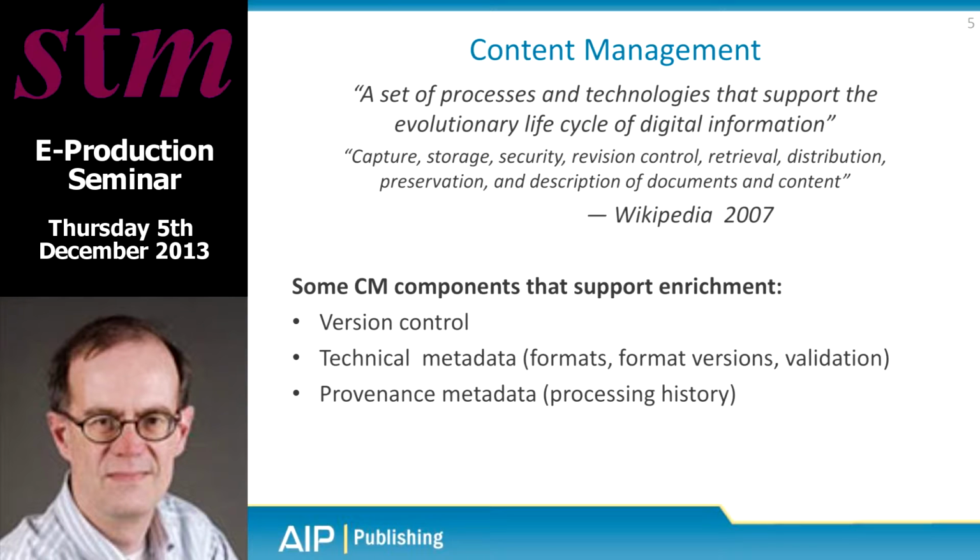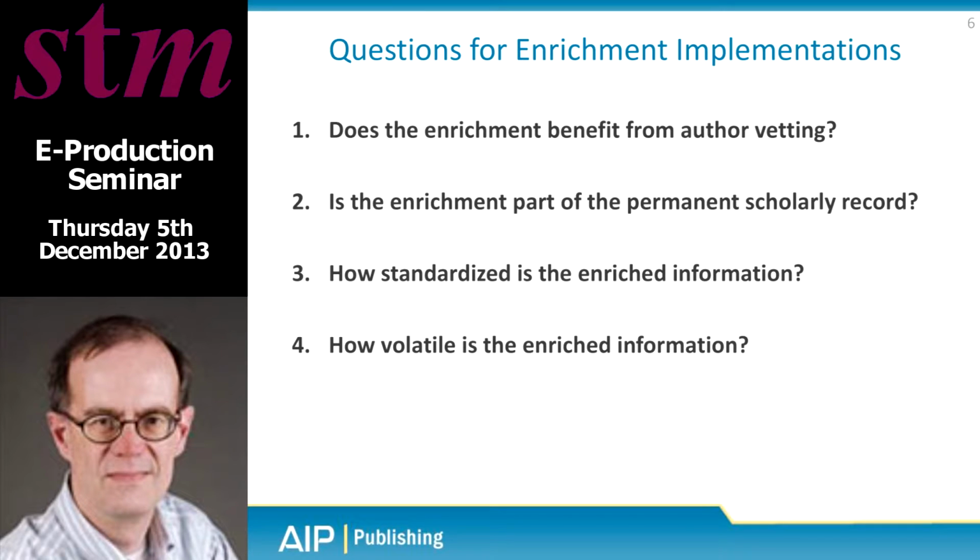So to put this together, I thought about all the various initiatives and things that are going on in our industry and the kinds of things we're doing in enrichment activities, and what are the questions and architectural issues in implementing these. And I came up with a starter list of questions to run through when you think about a project. And I'm going to follow this with some case studies and some specifics.